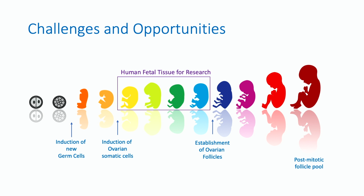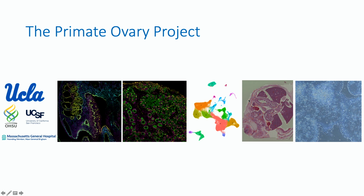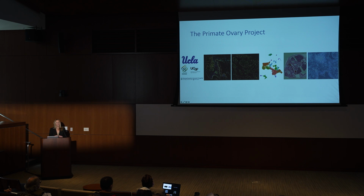So that means we need to think about other organisms, other models to be able to study the formation of the ovarian somatic cells and the formation of ovarian follicles. So to do that, about a decade ago, we started the Primate Ovary Project. And this is a collaboration. The current iteration of it involves us at UCLA with the Oregon National Primate Research Center, as well as collaborations with our colleagues at UCSF, Diana Laird's lab, as well as computational support by Jian Xu's lab at the Mass General Hospital. And we're using the non-human primate tissue to fill in the areas that we can't fill in with human embryos and human fetal tissue research.